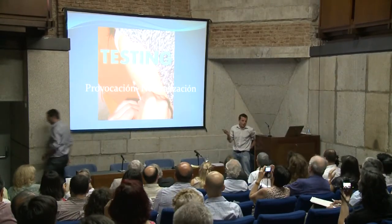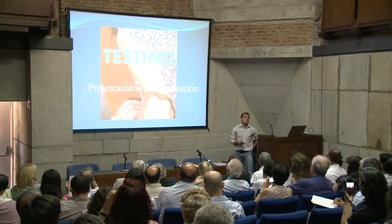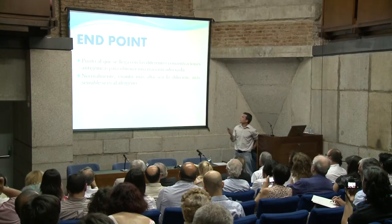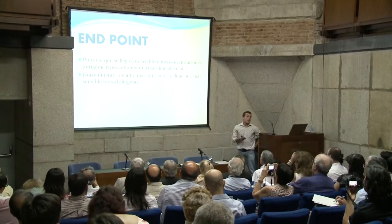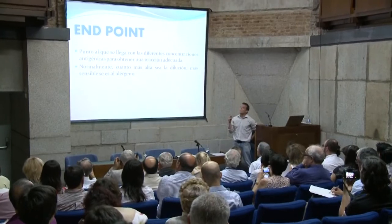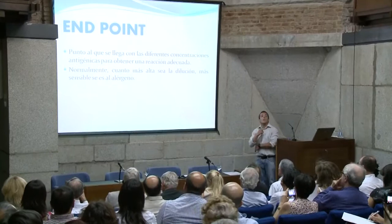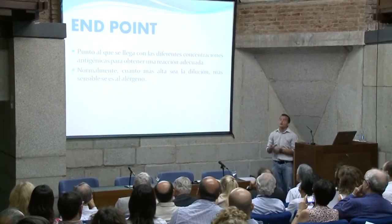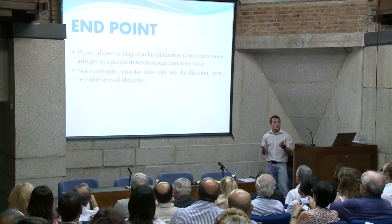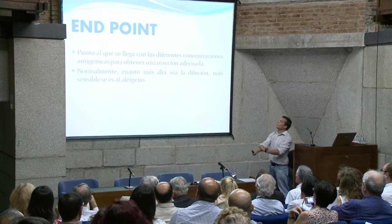I'll describe the technique that we use. I'm sure some of you already know about this technique. We use this, it's an intradermal injection. In some cases we use the sublingual route. The end point, as Elisa said, is the point when the patient does not react to the substance, when that is given via the intradermal route, and when we give that sublingually, the end point is achieved when the patient does not show symptoms and signs.